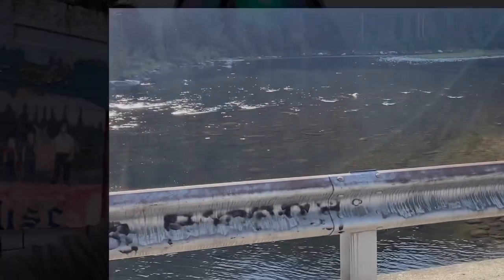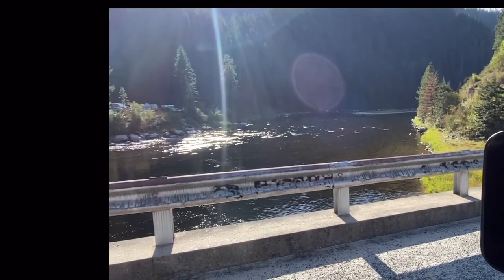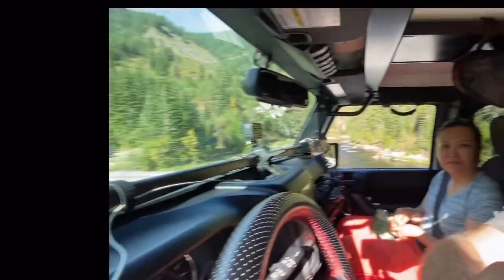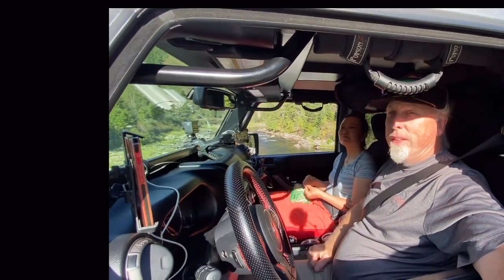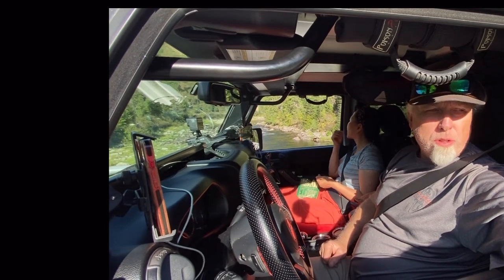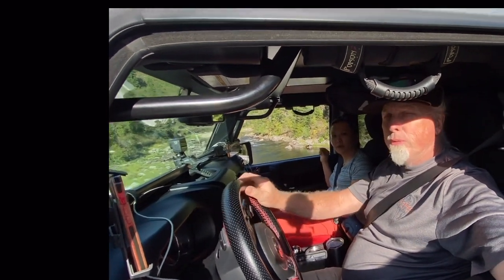Well, we made it to the North Fork of the Clearwater River. And it is a busy Labor Day weekend. There are people everywhere. I'll turn this around. I didn't think there'd be that many people down here because this is seriously in the middle of nowhere. But the redfish are running in the river, so a lot of people are coming to see the fish run. But also, it's a holiday weekend. So anyway, we got to find a place to camp. It's beautiful here.